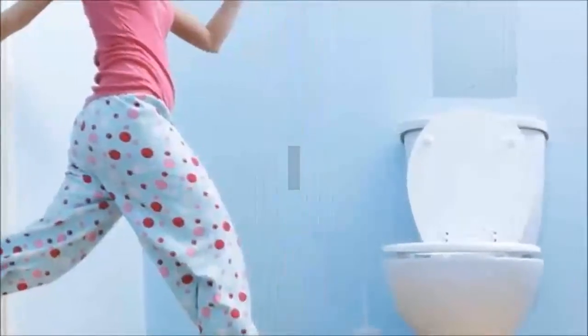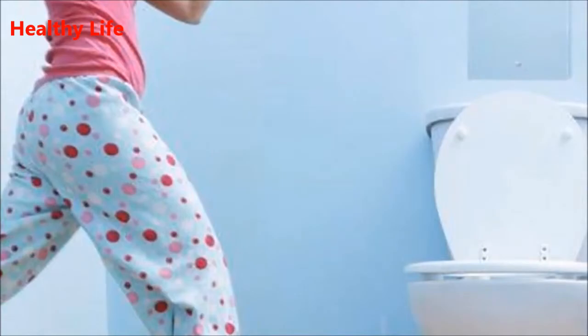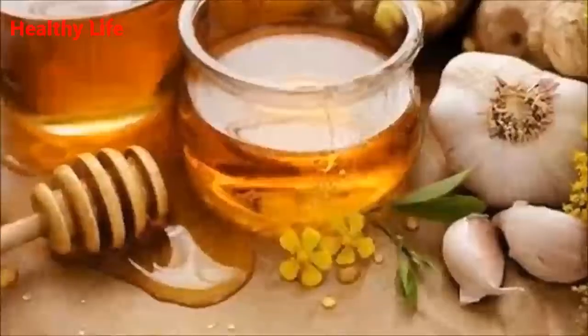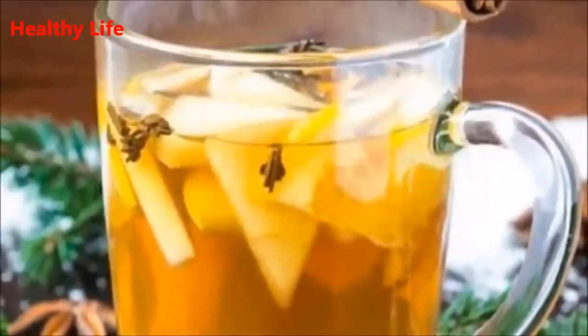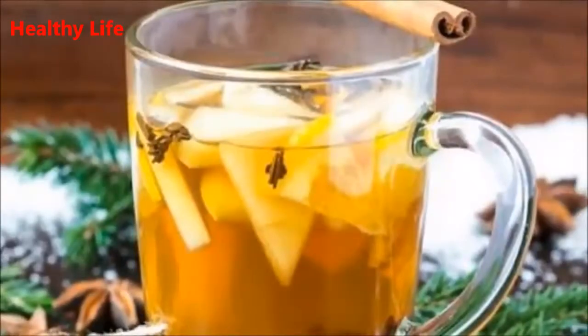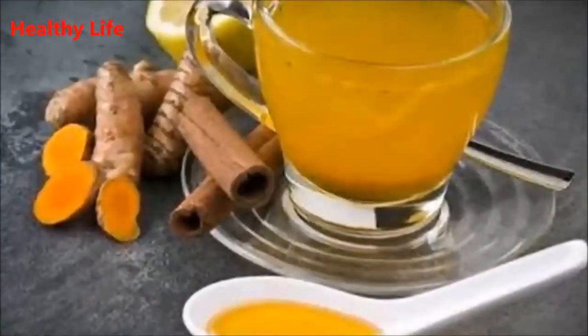Combat urinary tract infections with these 5 natural remedies. Urinary tract infections are caused by microbes such as bacteria overcoming the body's defenses in the urinary tract. It can occur as a result of a weak immune system, bad habits of hygiene, kidney problems, and sexual relations.